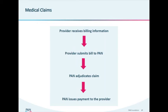It's also important to note that if you're a patient and you pay out of pocket, you can also seek reimbursement from PAN. You can send us a copy of the payment you made, whether it's a receipt or a prescription label, and we will go ahead and issue that reimbursement directly to the patient if the patient is the one that filed the expense.